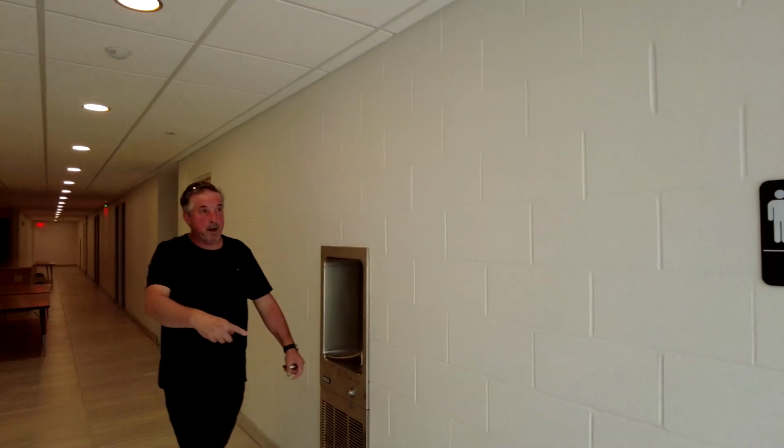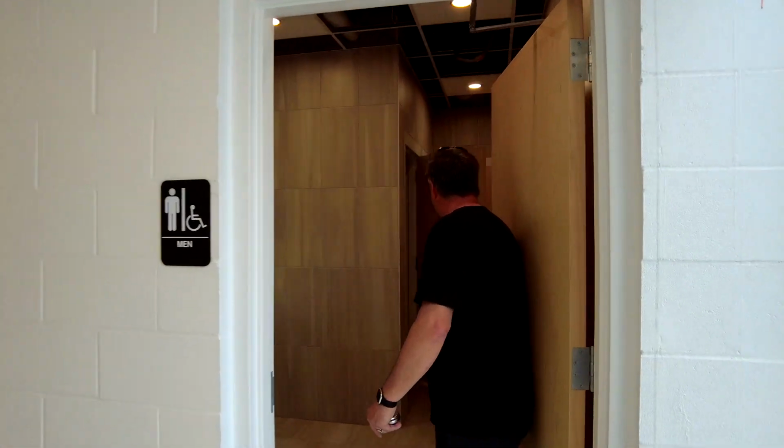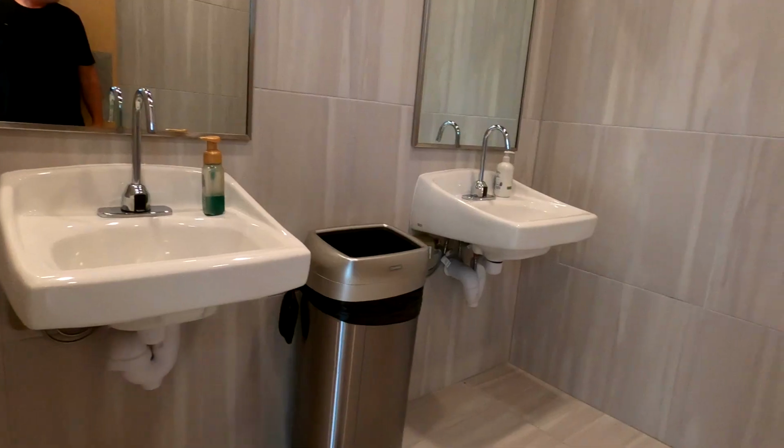The men come down for iftar, and there's another restroom for the men, right underneath the other one. This one is almost ready. Alhamdulillah. Yes, ready to use, inshallah. MashaAllah.